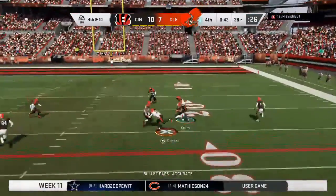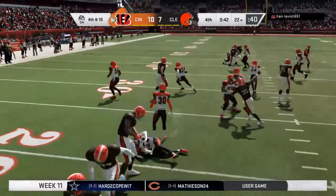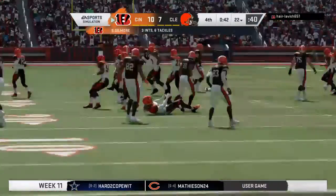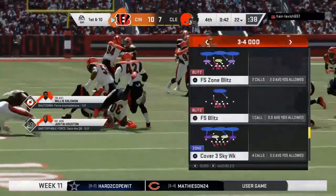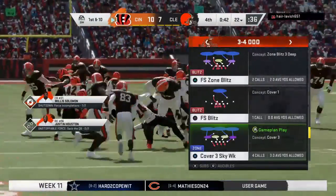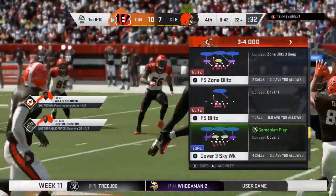He'll look to throw. And a crusher there as it's intercepted, picked off by Stephon Gilmore. And they are going to take over right there at the 22-yard line. Just a little bit of a rough stretch. 6 interceptions now in these last 2 weeks combined.